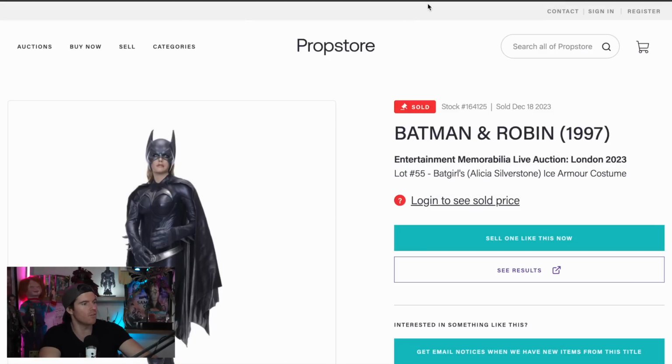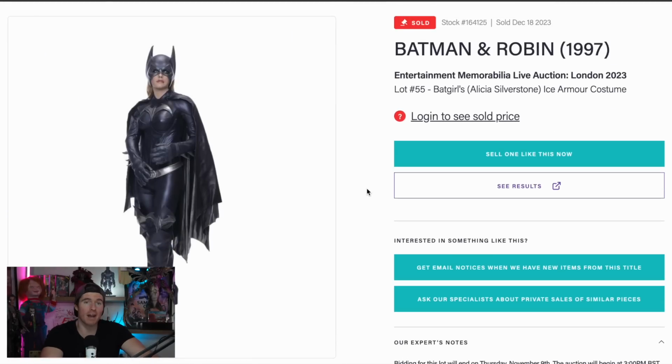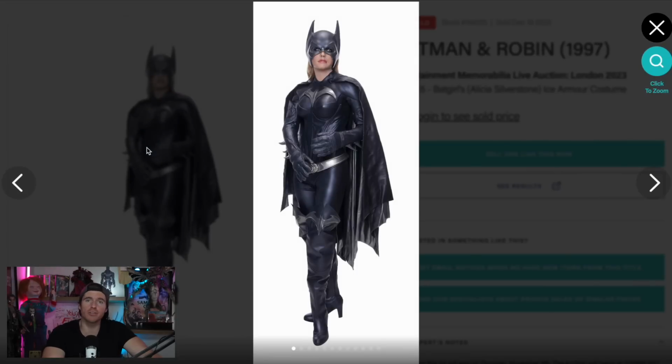So let's head on over to Alicia Silverstone's Batgirl costume. I always love this look. You know what the shitty thing is? During production, the media were making fun of Alicia Silverstone for supposedly, and I quote, being too fat to be Batgirl. I don't know about you, but she looked more than fine to me. And to this day, she still looks fine.